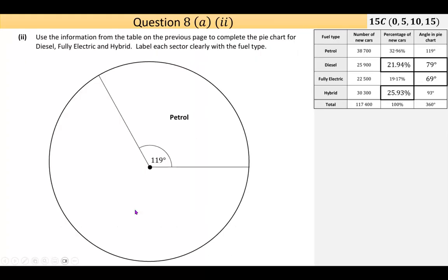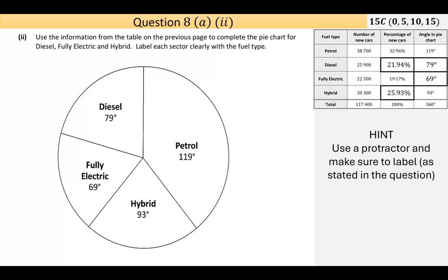Now, drawing the pie chart is easy, but make sure you have a protractor. Okay, so wherever you want to start, you put the crosshairs of the protractor along a line, okay, and you'll measure 119 degrees. Make sure you label it and put in the sector. So the question says, use information from the table on the previous page to complete the pie chart for diesel, fully electric, and hybrid.